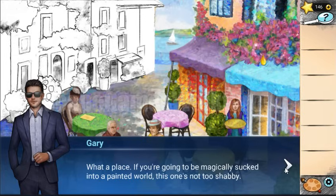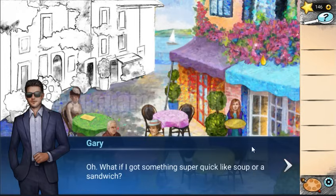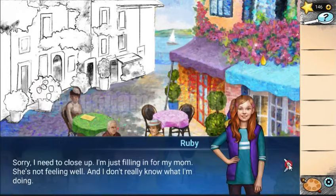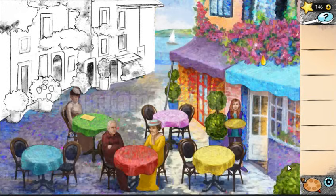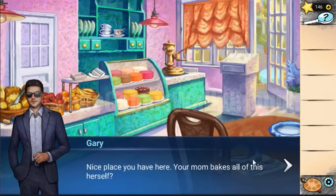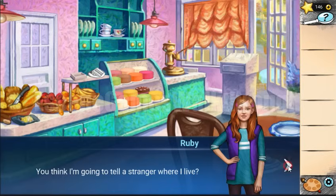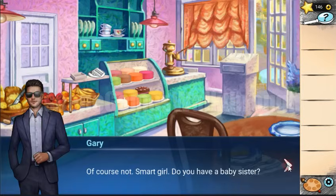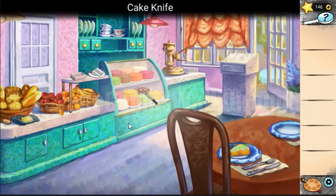So we are now... I came to the village, and here we met a girl named Rabi. And now we will try to help her to serve the clients, and instead of it she will make a meeting with her mother to help, because her mother knows something about the portal.